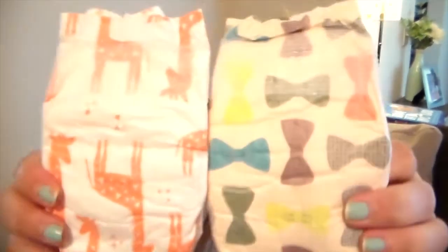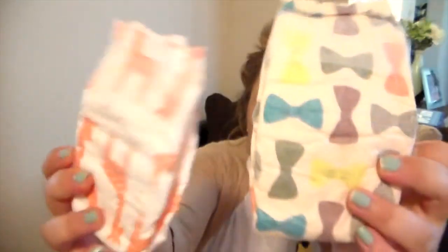I know the hospital provides diapers and wipes and stuff for us to go home with, but I do have just a couple of diapers. These are Honest diapers and Honest wipes. I just brought a couple of them because I wanted to have them in my bag again for the trip home. And if I don't use them, then they'll just be in the bag.